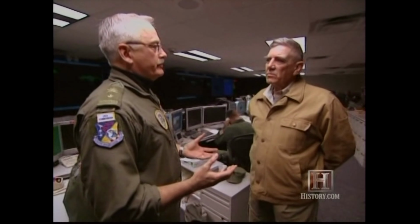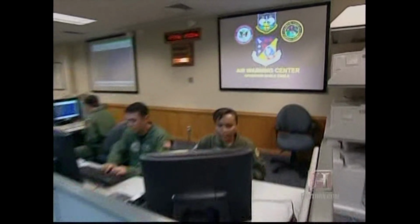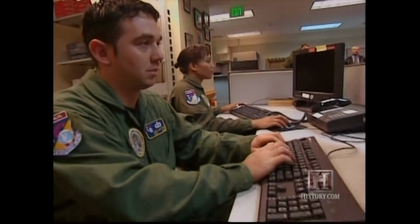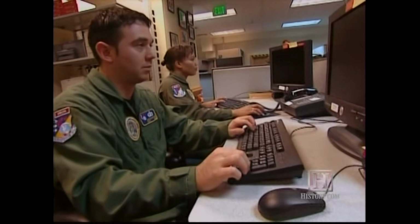Our job here is to take information that we get from various sensors, spaceborne, ground sensors, intel sources, and things like that, and really try and take that information and fuse it here and try and decide whether or not it constitutes a threat to North America. And then our job is to turn around and decide who needs to know that information. If you're wondering why the head honcho today is Canadian, well, that's because Cheyenne Mountain is a binational command. The U.S. and Canada work this post together to keep all of us safe.